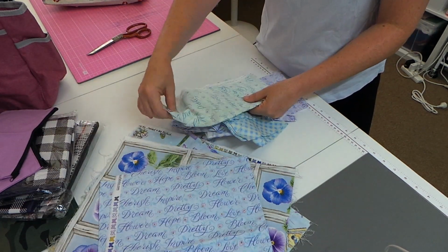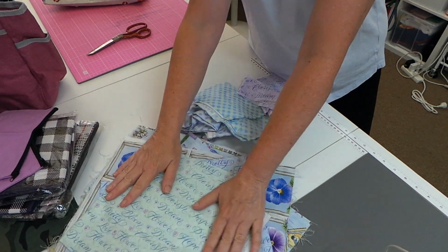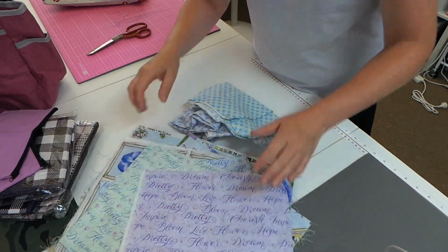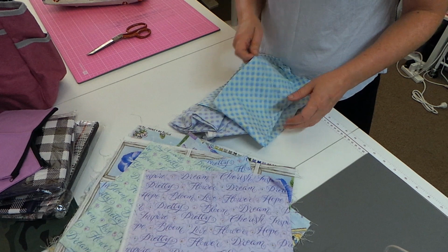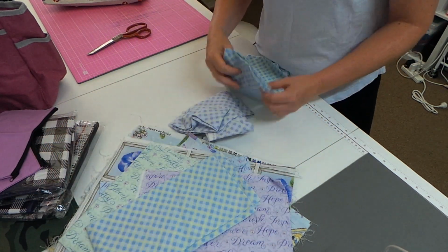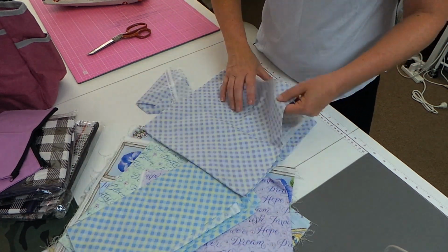This one says the same. Oh, it's got hope in there too. Just a different colourway and another colourway. So all up, this is actually a decent amount of fabric here by the time you incorporate some planes into it. This one, and then this scrunched up piece.